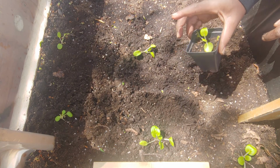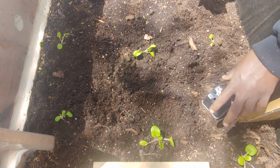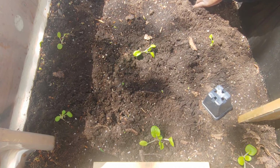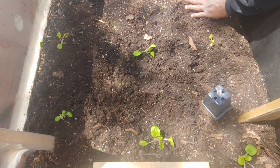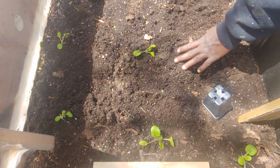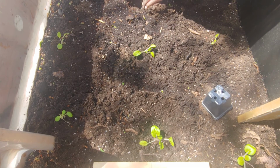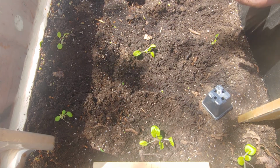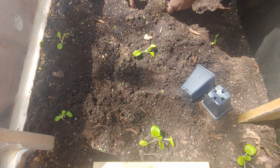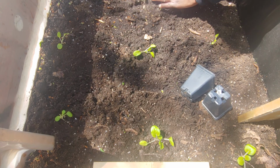So these are the offspring from the original set that I got from Jamaica. I don't know if it is because they're not accustomed to our temperatures here in Saskatchewan, if that's why they didn't produce so well. But anyway, these are the offspring, and since the seeds were started here, I'm hoping that it will do better. It would be a shame to waste all this garden for nothing.